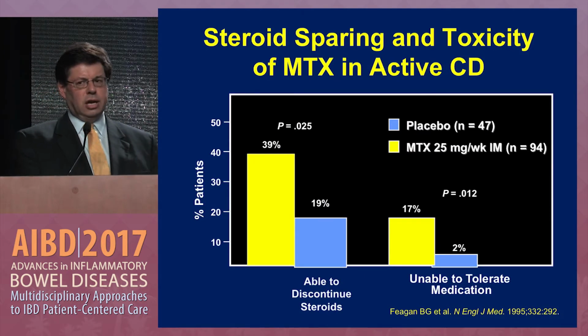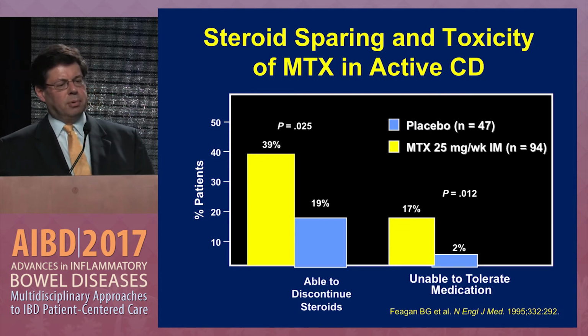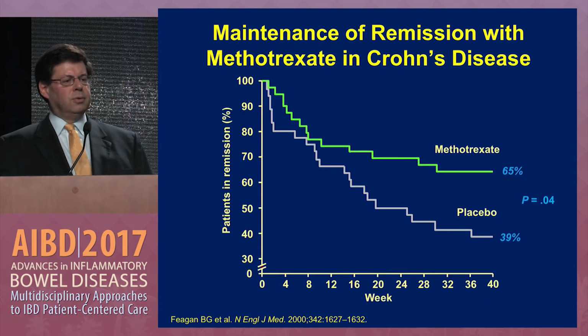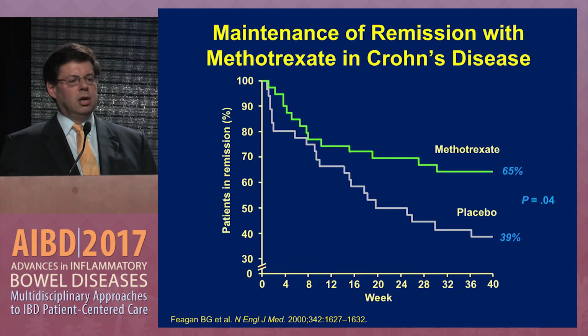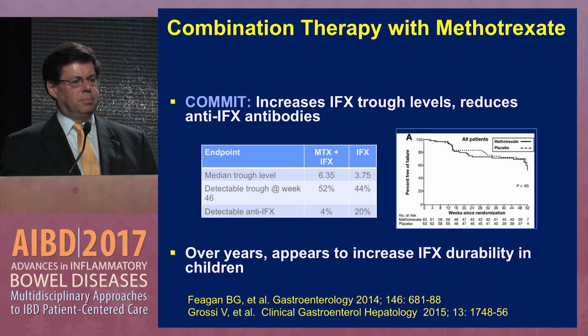So methotrexate came into the limelight. It was around since the 1940s. Brian Feagan did the landmark study, showing double the rate over placebo benefit for induction, and it was particularly effective in steroid withdrawal. Maintenance was more effective than placebo for a 40-week trial.